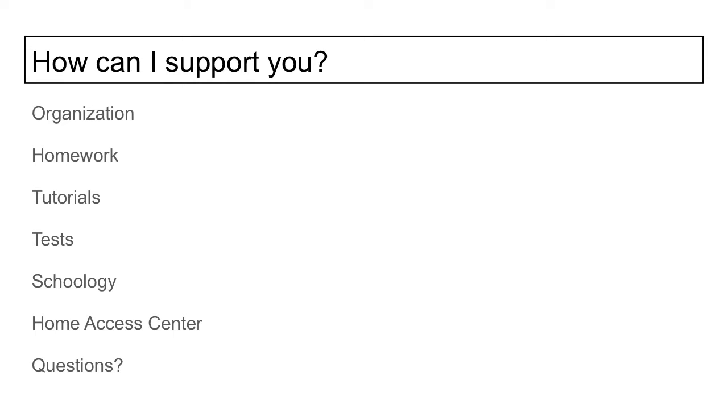There are several ways that I want to support you and your children this year. One way is by offering some organizational support, homework, tutorials, tests, Schoology, Home Access Center, and if you have any questions, we can address those during the Zoom meeting.